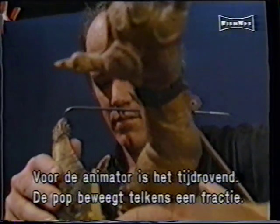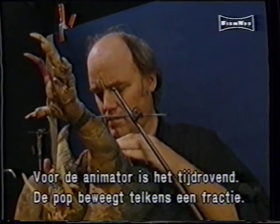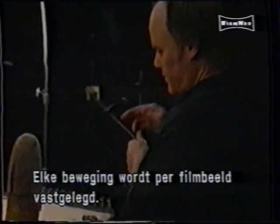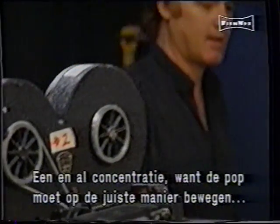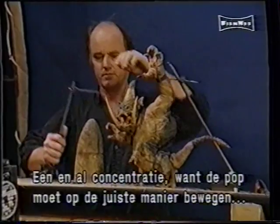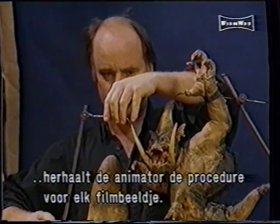For the animator, it is an intensive process. The puppet's body and limbs are moved in very small increments, and then a single frame of film is exposed to record the image. With absolute concentration, to ensure that all the joints are moving in the desired direction with the desired momentum, the animator repeats the process for each frame.